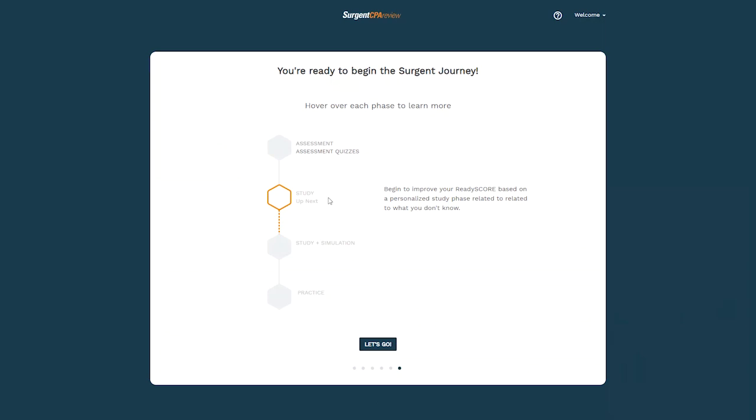Next, you'll move on to the study phase, where you'll be given the opportunity to review lectures, reading materials, go through multiple choice questions, and when the software determines you're ready, start to practice simulations. And when you've achieved a ready score of at least an 80, the software will move you into the final phase, practice. Here, you'll be able to complete as many full practice CPA exams as you'd like in a format that mirrors the real exam.